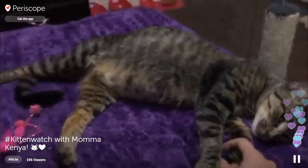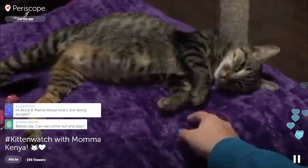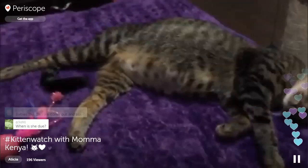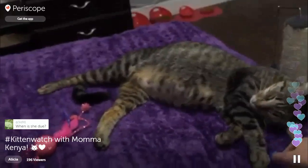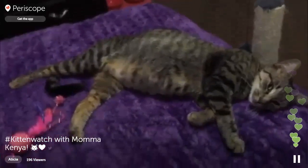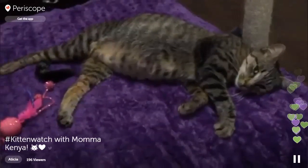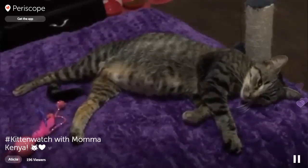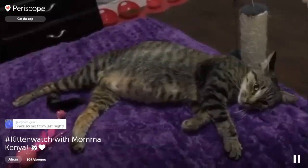Oh, Mama, you are so cute. Hello. Mama Kenya is adorable. Her babies are being very active, and she has quite the position happening right now. That's one back leg and another back leg way up there, which is not really a regular position for a cat, maybe for a human. It looks like that's her tail, and it's not, it's her leg. So cute.